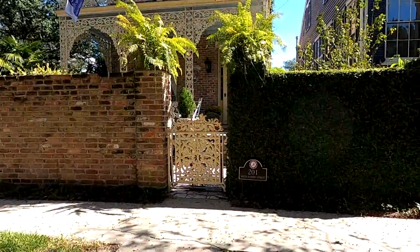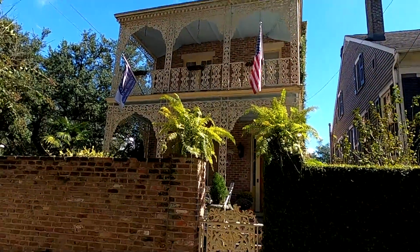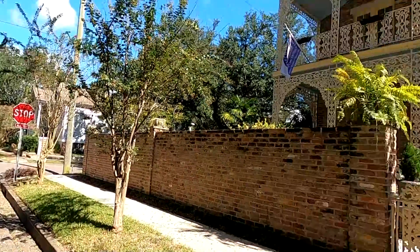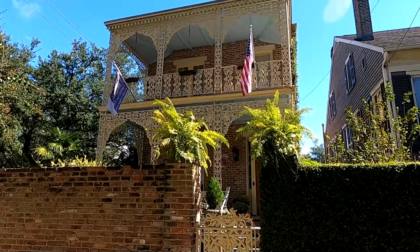All right, so this house right here at 201 South Warren Street. You can see it, it's that one right there. This was actually on Monroe Street, which is that street over there. And they were going to demolish this because they were going to build a tunnel over there.